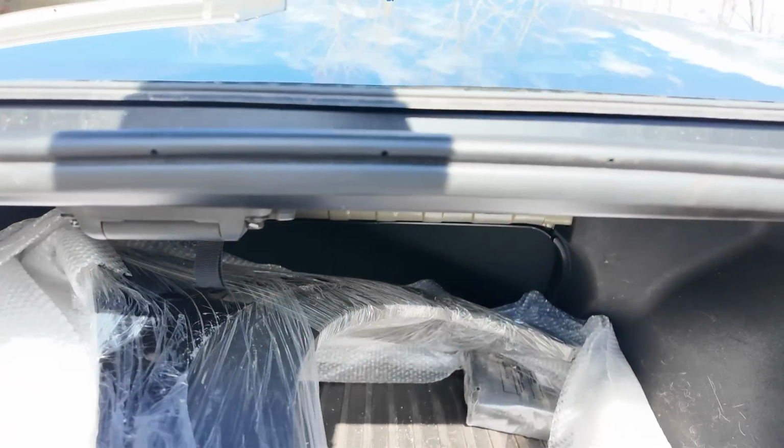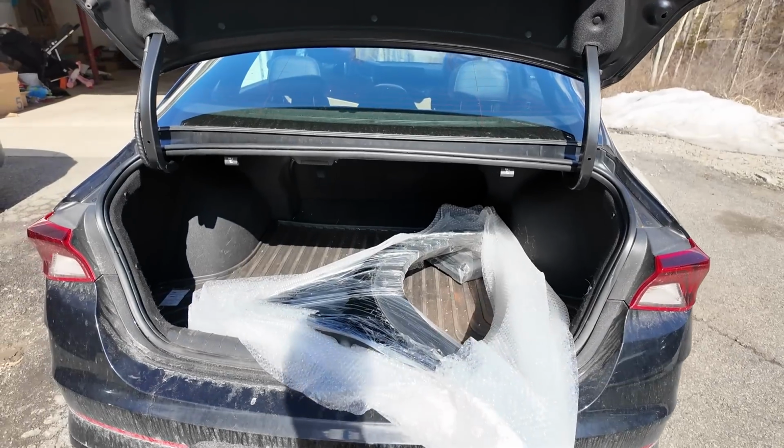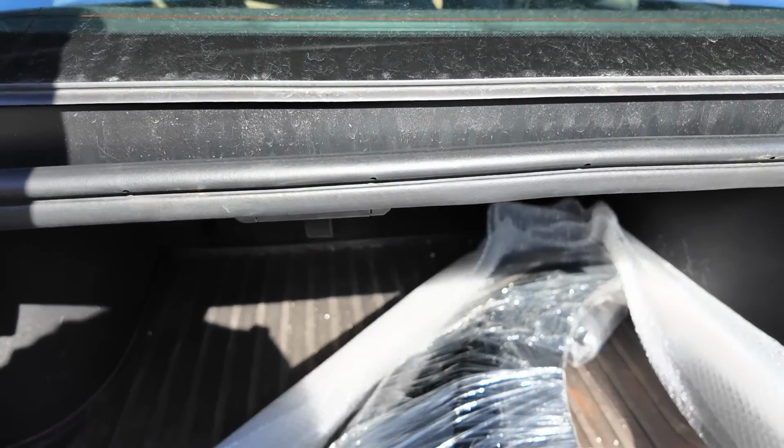This came from a salvage junkyard on eBay, which I wish that we could have just found a whole Kia Telluride for the price of one fender. It's $475. It's nuts. There's no videos on YouTube on how to take this thing off. I've already kind of looked at it.